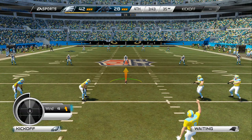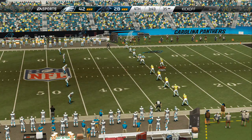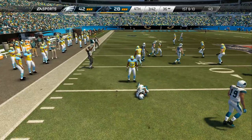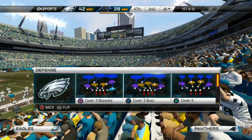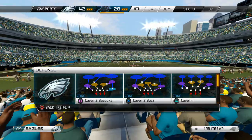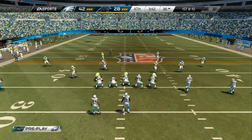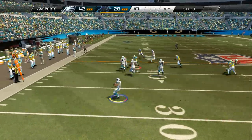Eagles getting set for the kickoff. Setting up return. Offense lines up here. First and 10. This is a screen play all the way.